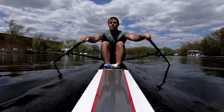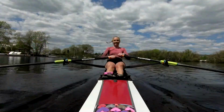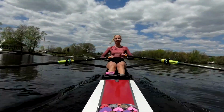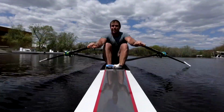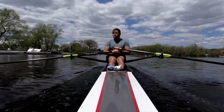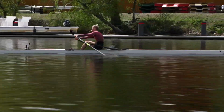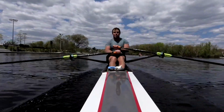James just started now. He is going off at a high rhythm number compared to Mac. Mac's right around a 30, but James is coming back pretty far, pretty high at a 34. Come on. And James has closed about a length here. We'll see if he's got enough time to close that distance. He already got through our wakes. He's through that rough water. It's going to be coming down to the wire.